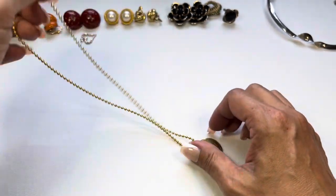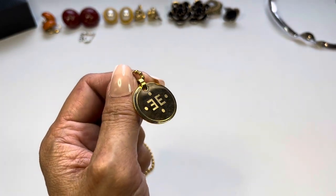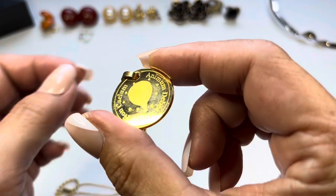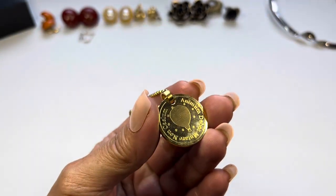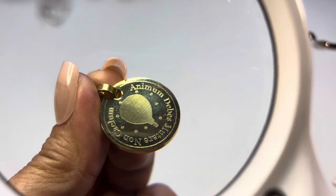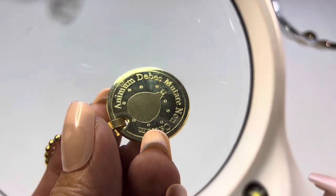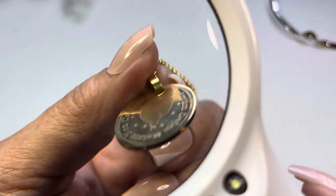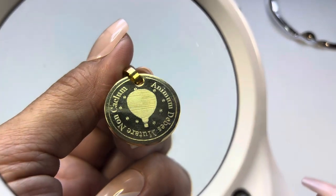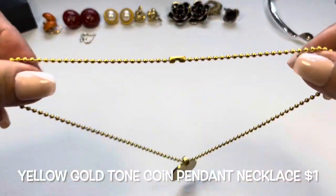This next one is a very yellow gold ball chain with that type of closure. This has an 8.5 inch drop, and it's holding this coin or pendant. There's a symbol on one side. I don't know what that stands for. And on the opposite side is something I seriously can't read, because that's not English. Animum, Debus, Mutere, Non. Okay, what is that, Latin? That looks like a hot air balloon. Well, anyway, this is in great condition. I don't know what it means, but if you do, share with us that knowledge.